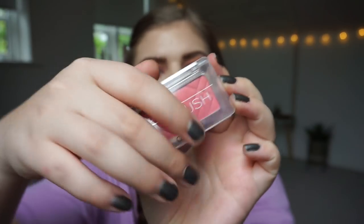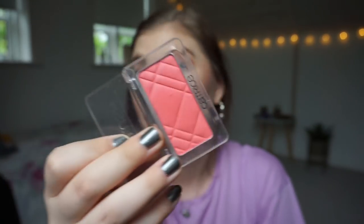Another bright blush that scares me, this is more manageable though. It is from Catrice. It is the defining blush. It is called Think Pink. It doesn't seem this bright, but on the cheeks it's definitely bright. And it just scares me a lot.